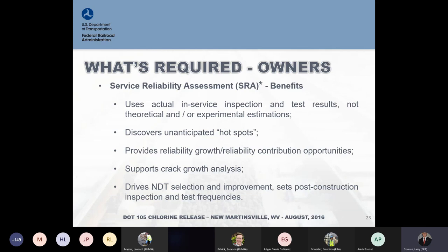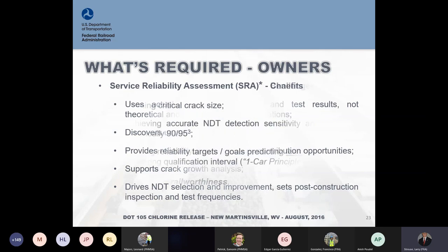SRAs also drive NDT selection and improvement. They set the post-construction inspection and test frequencies. Remember, that was a key finding in the NTSB report and also the FAA observation that the intervals in most cases need to be shorter, not longer, because the NDT methods used or the skill of the operators were not adequate to find pre-existing cracks.